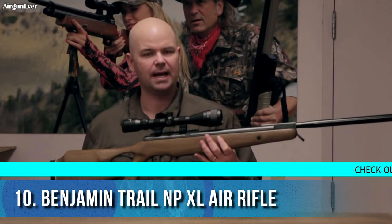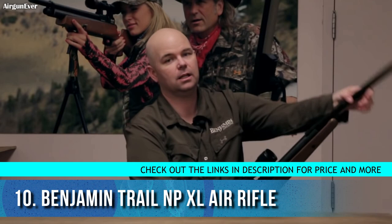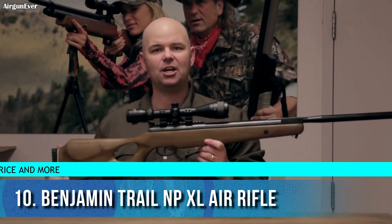To operate the gun, you simply tap on the end of it to break it open, swing it down, insert a pellet, close it up, and you're ready to go. There's a lever safety located in front of the trigger. Flip it forward and you're hot. And it's a single shot gun. These guns are great for small game and medium sized game, including turkey and coyotes. So go beyond the backyard with the Benjamin Trail NP XL.